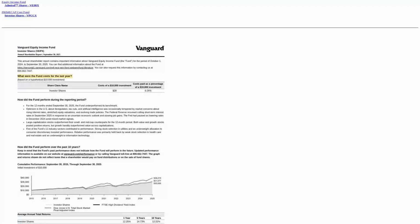First off, let's talk about costs. Nobody likes paying more than they have to, right? This report breaks down the cost for a hypothetical $10,000 investment. For the Vanguard Equity Income Fund investor shares, your cost for the year was about $28. That is 0.26% of your investment. For the Admiral shares of the same fund, it was even less, $18, or 0.17%. Now, the PrimeCap Core Fund investor shares had higher costs at $48, which is 0.44%. So, while these numbers might seem small, they add up over time, and it is good to know what you are paying for.